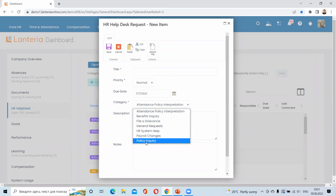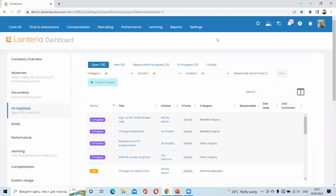Otherwise, if you have already configured that, for example, Tanya Coleman responds to all the payroll related questions, then when any employee submits a ticket using this category, Tanya Coleman will be automatically assigned. The ticket will be open, new, responsible assigned, in progress, and closed. So a very nice feature for the immediate or almost immediate help for our employees. Okay, that's pretty much it. That's how it works in Lanteria.